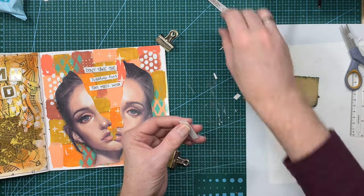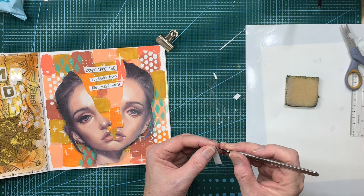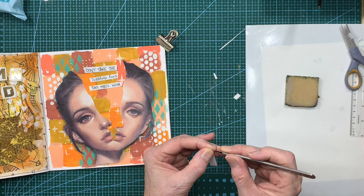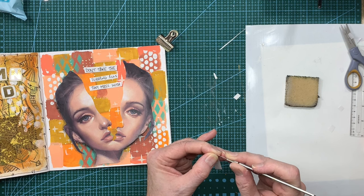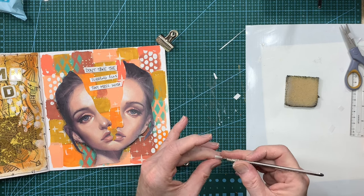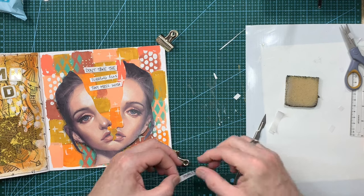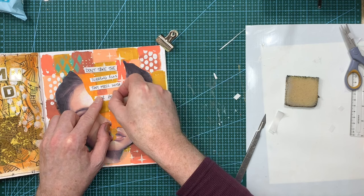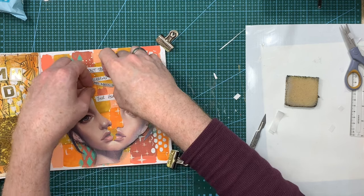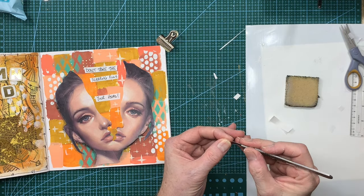Right, so now I've used a sticky label, which means I'm going to have to use the scalpel just to remove the backing. So this is going to be one of those fiddly processes, but infinitely rewarding if you can get it right, or do it quickly anyway.